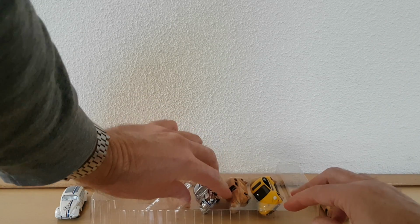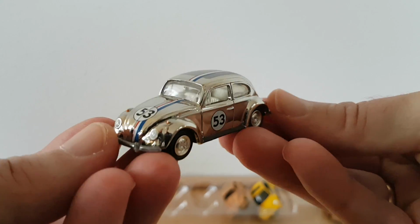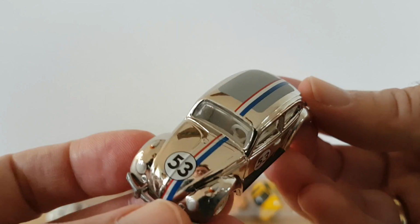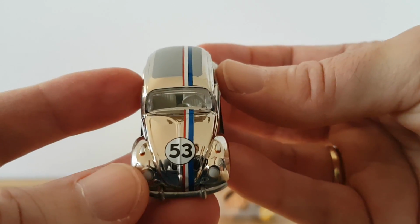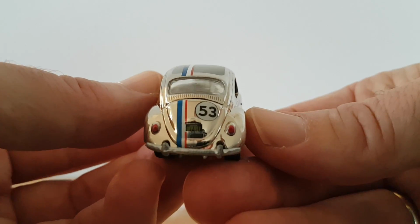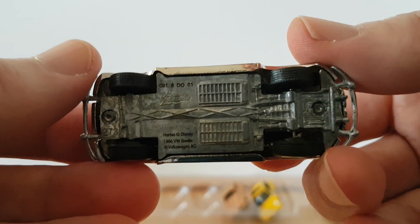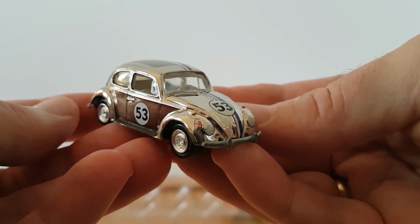And this is also a very nice one. That's the chrome version. You can see them in full. I'm really happy with this set. Very nice rims on this one. Great piece. I'm happy that I have nearly all. I only need the Love Bug, but it looks a lot like the other two dirty ones. There you have the back side. Top of the roof. Really shiny piece. There you have your base. Same as the other ones, metal base, rubber tires. Nice piece.